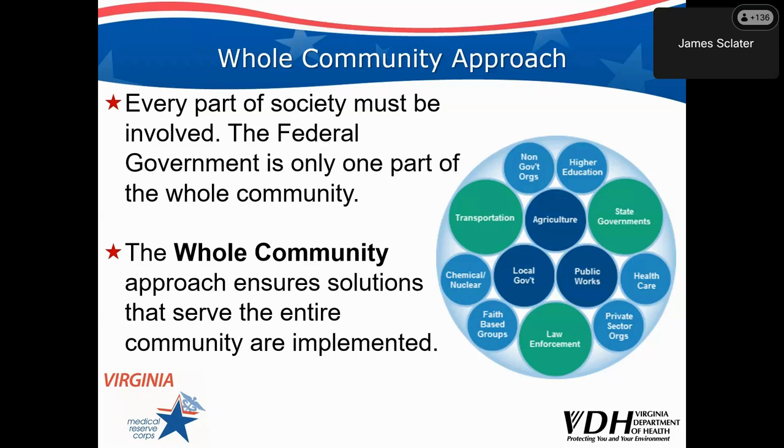ten of the worst words that some people like to hear is "I'm with the government and I'm here to help you." Right? So everybody has skin in the game and everybody needs to work together. When we use this whole community approach, it ensures that solutions that serve the entire community are implemented.